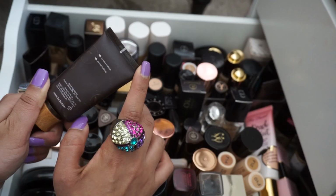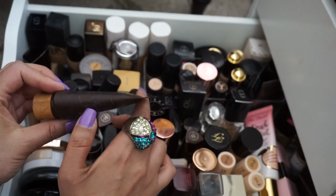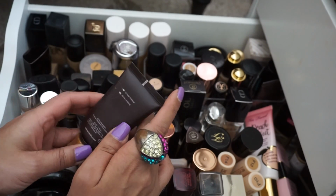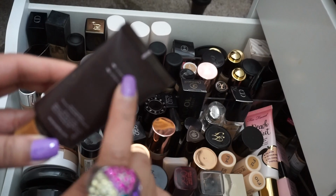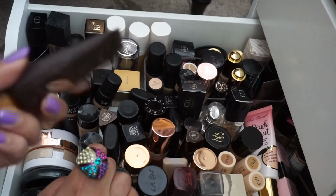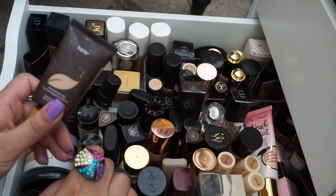The shade that I have mine in is... Where does it say the shade? Is it even written on here? Oh yeah, really high. You can't even barely see it. It says Medium Sand. By the way, this does not suit me. This colour does not suit me.